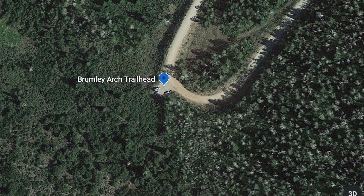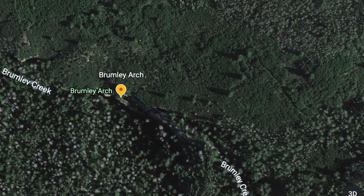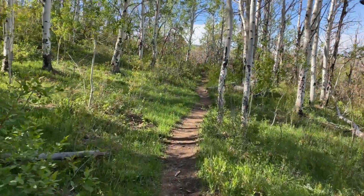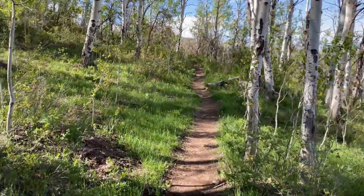This was the Brumley Arch Trail in the Manti-La Sal National Forest, and it features an arch and a waterfall. This one took us through a beautiful aspen grove.